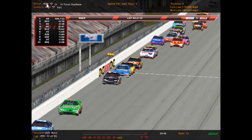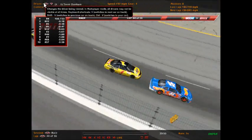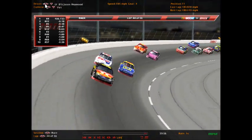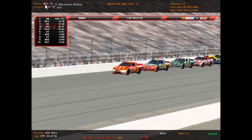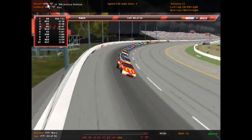Matthews now being hung out to dry here as Jessica Shelton and Levi McIntyre both go by him. And now Cat Batson's up there. Here comes a battle between Jason Haywood and Austin Colano. And now McIntyre dives underneath Shelton. And she almost lost it coming off the 2nd turn after she hit the wall. And now he falls into the clutches of her buddy Charles Sanford.